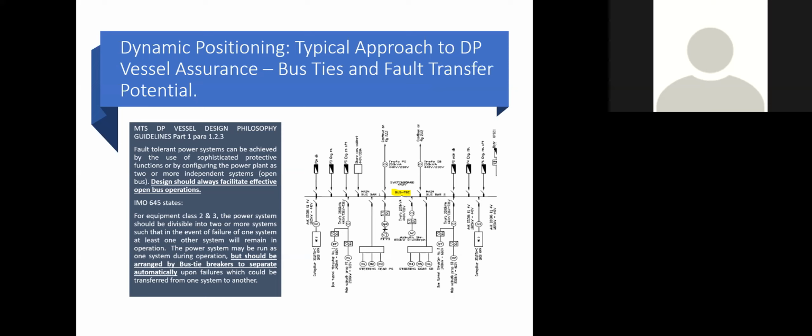So when you look at an FMEA, for example, one of the first things to look for is the design of the vessel. Is it designed to operate with an open or closed bus tie? And if so, has it been tested against those conditions? And again, it's still very subjective, and the operators may still refuse to allow vessels to operate with a closed bus tie whilst inside their restricted zones.